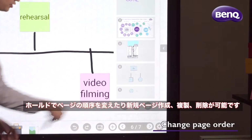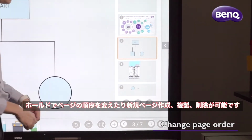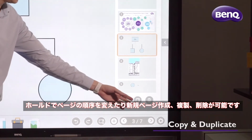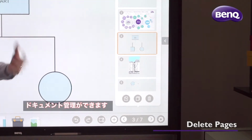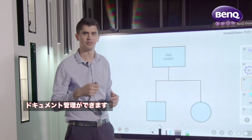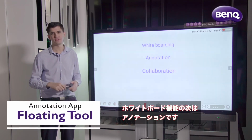It also gives me the option to hold, and I can change the order of these pages. I can add a new page, I can duplicate, or I can delete. It gives you great control over your document and how you proceed from there. We've had a look at our whiteboarding solution. Let's jump across to annotation.